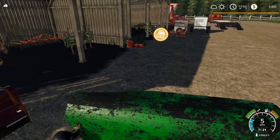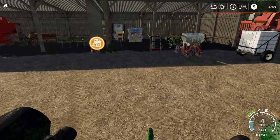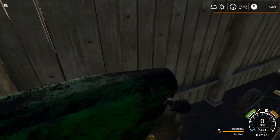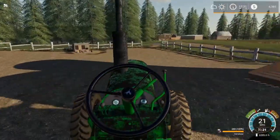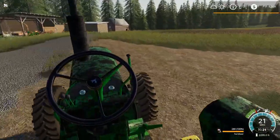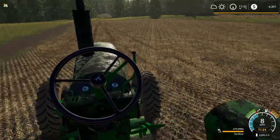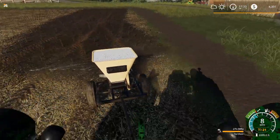We're getting a pretty nice source of food. I mean, we've got eggs now, we've got barley, we've got wheat, sunflowers, and now we're going to have some potatoes. Probably just enough time to throw some fertilizer and maybe cultivate this field before it's time to shut down for the day.